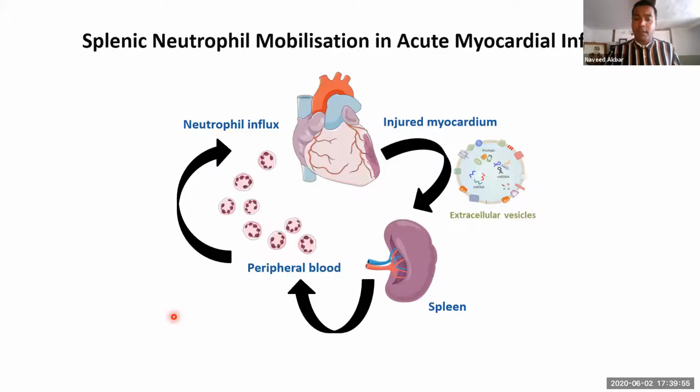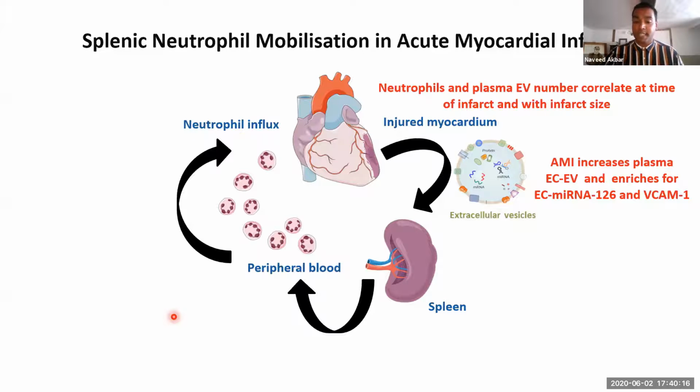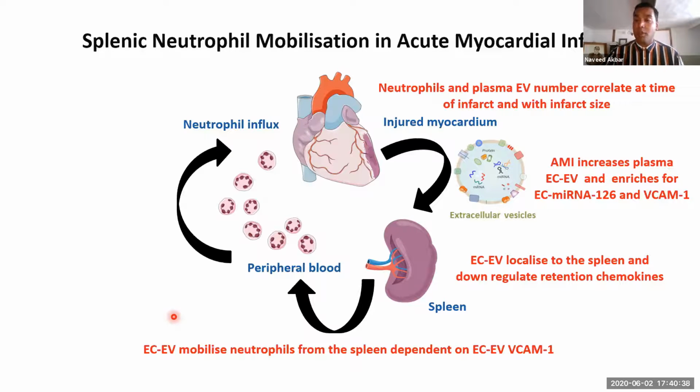So in summary, acute myocardial infarction induces a peripheral neutrophil response that correlates with the extent of injury. Plasma EV number is elevated following myocardial infarction. It correlates with the extent of injury and the number of neutrophils found in peripheral blood. Plasma EVs are enriched for endothelial cell-associated microRNA 126 and the endothelial cell-associated integrin VCAM1 following myocardial infarction. These can localize to the spleen, they can down-regulate chemokines, induce alterations in gene expression, and induce splenic neutrophil mobilization, which is dependent on VCAM1 on the EVs.